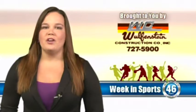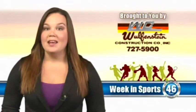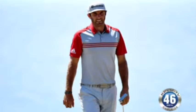The Pahrump Valley Junior Golf Association had another golf tournament today at Lakeview Golf Course. I will have results for that on Thursday. In the professional golf world, 21-year-old Jordan Spieth has become the youngest golfer to win the U.S. Open and the Masters in the same season since Bobby Jones did it in 1923. Spieth won the U.S. Open this weekend, edging out Dustin Johnson on the 18th hole.